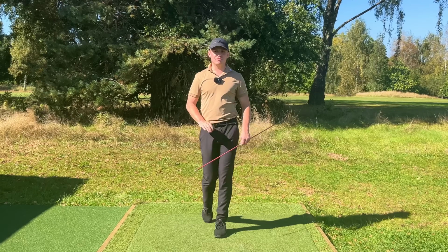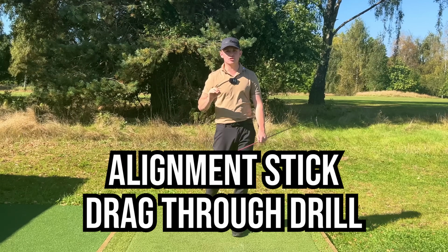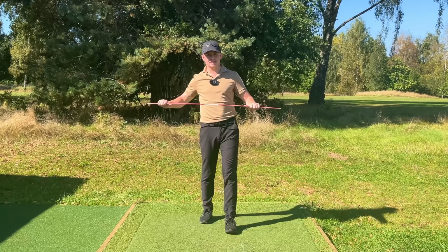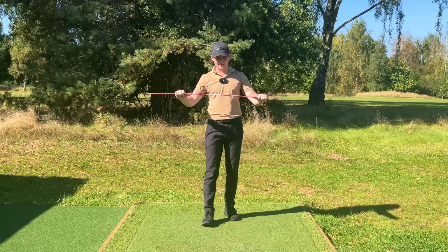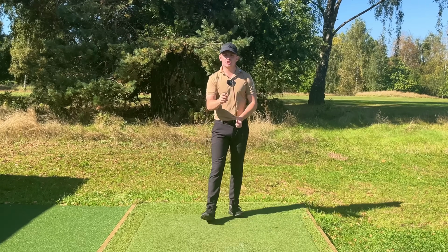Now, sticking with the theme of the alignment stick, we're gonna go into drill number 2, which is the alignment stick drag through drill. Awesome drill because this is going to force you into the right position. Now, I've chosen out of these 2 alignment sticks, this one's just a little bit thicker. The reason why I've gone for a little bit of a thicker alignment stick is it's gonna offer a little bit more resistance.